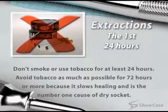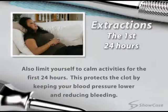Don't smoke or use tobacco for at least 24 hours. Avoid tobacco as much as possible for 72 hours or more because it slows healing and is the number one cause of dry socket. Also, limit yourself to calm activities for the first 24 hours. This protects the clot by keeping your blood pressure lower and reducing bleeding.